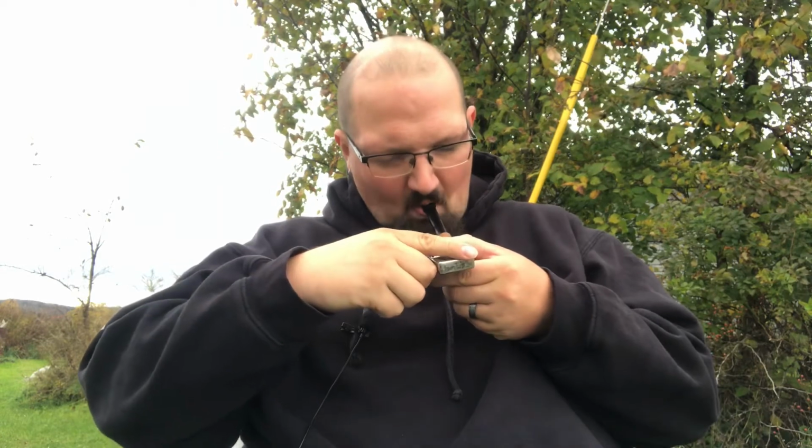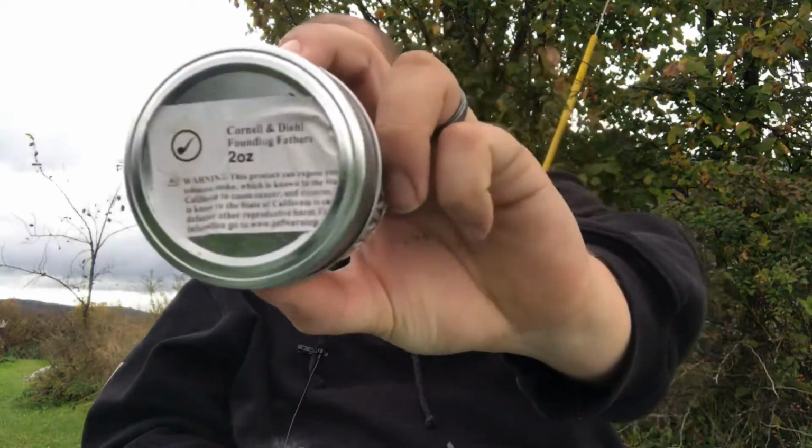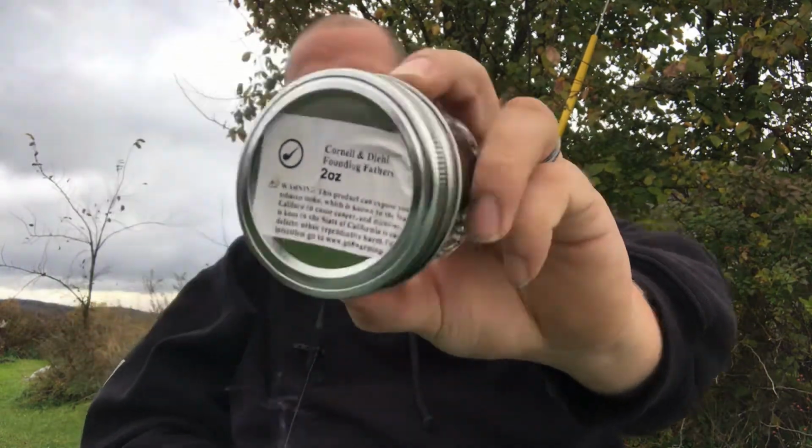My first blend was Middleton's Cherry Blend, which I wanted to recreate, but it's kind of hard with a blend that doesn't exist anymore. So instead I have Founding Fathers from Cornell and Diehl. It'll show up good enough on there or not.